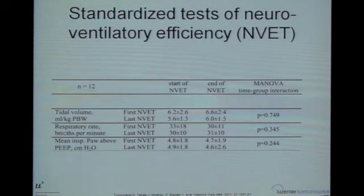to breathe. We thought that monitoring the neuroventilatory efficiency index may provide information on how the patient's ability to translate neural drive into tidal volume progresses over time. And that's what we found in our group. For tidal volume, for example, during the first testing of the neuroventilatory efficiency from start to end, tidal volumes did not change. It was 6.2 to 6.6 mL per kilogram of predicted body weight.